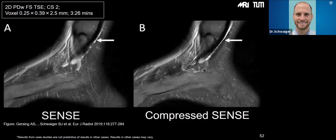And this is another example from the same study. Left again, SENSE only, and to the right it's Compressed Sense. And again, I'm really not able to tell any difference regarding image quality there.